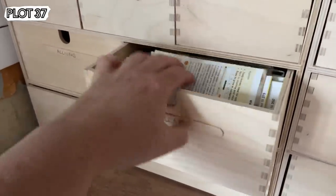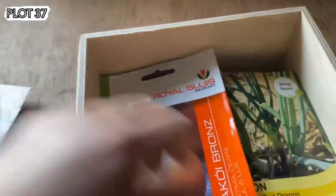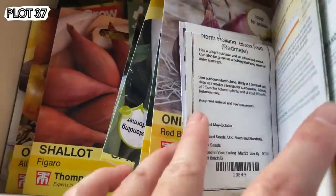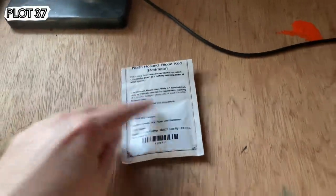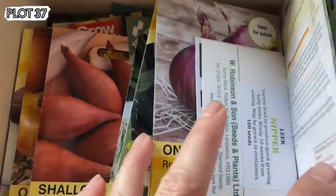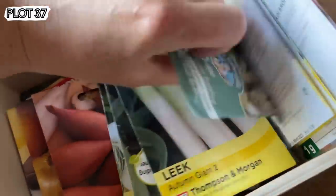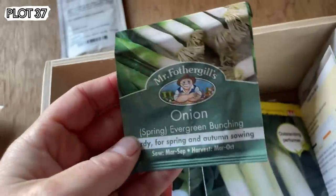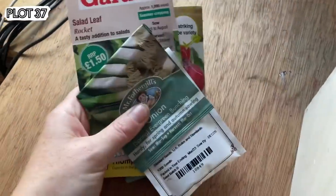I'm also going to take some spring onions with me. I've got some quite exciting onions in here actually, but most of them are going to be to try next year, so that is pretty good. Those ones, I've got some walking onions. Okay, I'll take Holland Blood Red. That's a good standard one. And I just want a plain white one. What have we got in here? Nipper I've already sown. That looks like a plain white spring onion. Evergreen Bunching sounds good to me. Right, that is the set I'm taking with me. Let's go up the allotment.